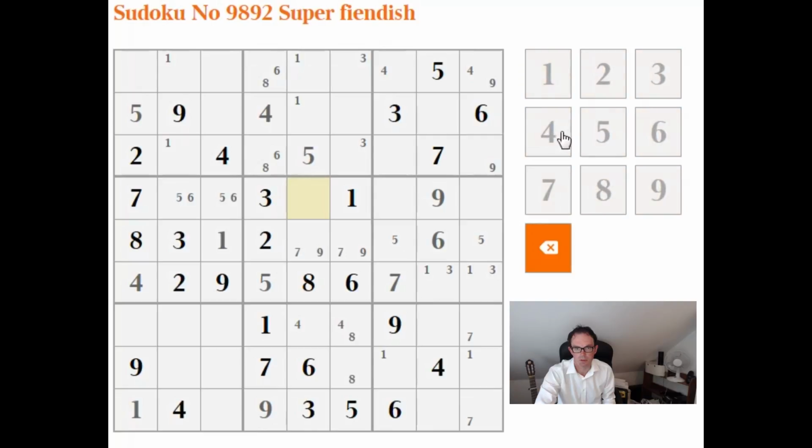This has to be a 4. This has to be a 4, this has to be an 8, this has to be a 2. Again, I've not done anything clever there, just filled in what's forced off the back of what we've already found. Pencil mark 2s up here, pencil mark 2s down here. This has to be 4, 5 double in this box. Therefore this must be 2 and 8 in some combination.